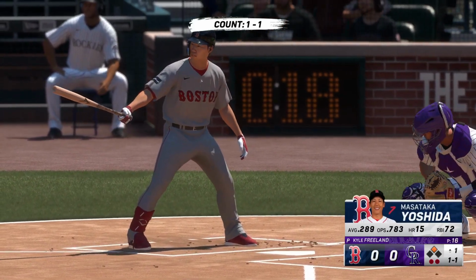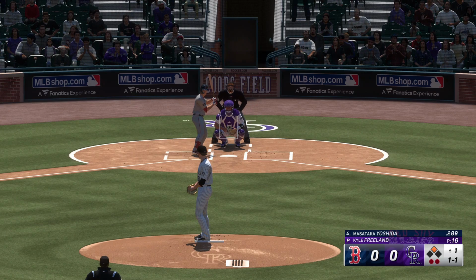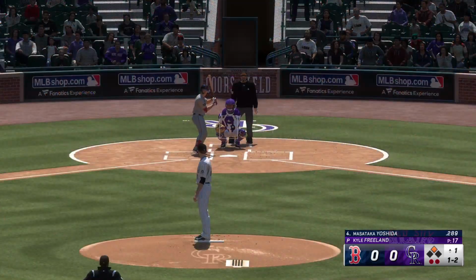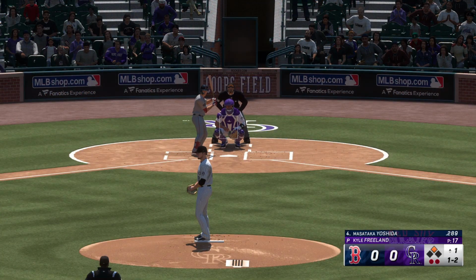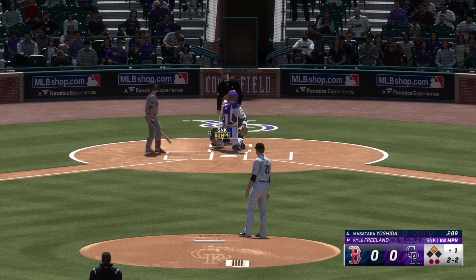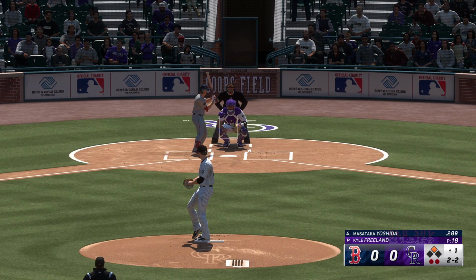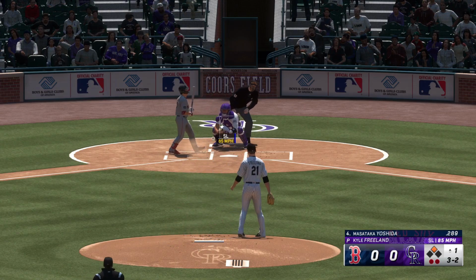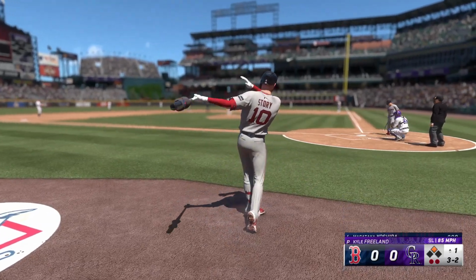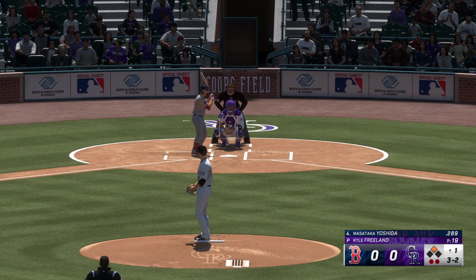Masataka Yoshida up next for the Red Sox. You know, this is kind of a tough matchup as a left-handed hitter facing a left-handed pitcher. What you tell yourself is, I want to stay square to the plate, try to hit the ball over the shortstop's head. Man on second, 2 down. And another ball. Wouldn't chase that time. Trevor Story in the on-deck circle, with the go-ahead run standing at second, and we're just getting started here in the top of the first.